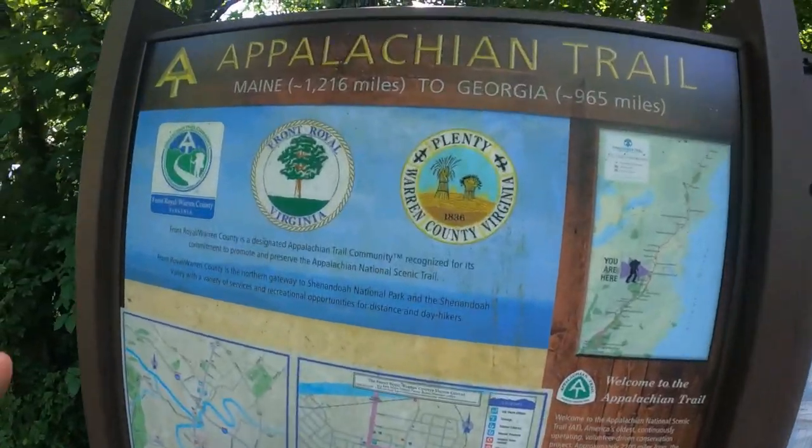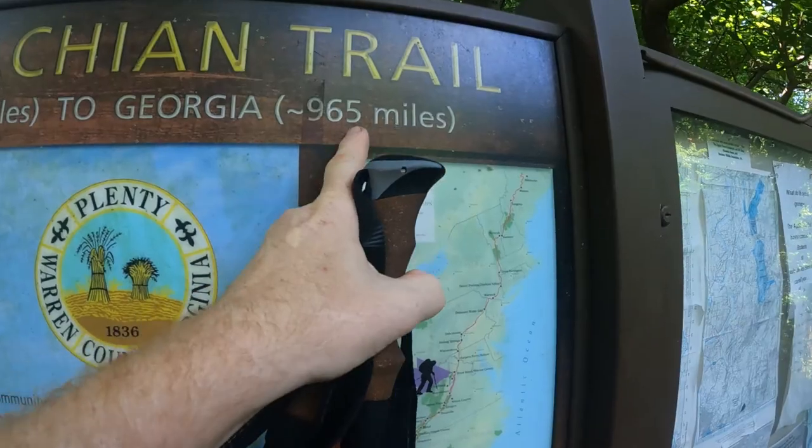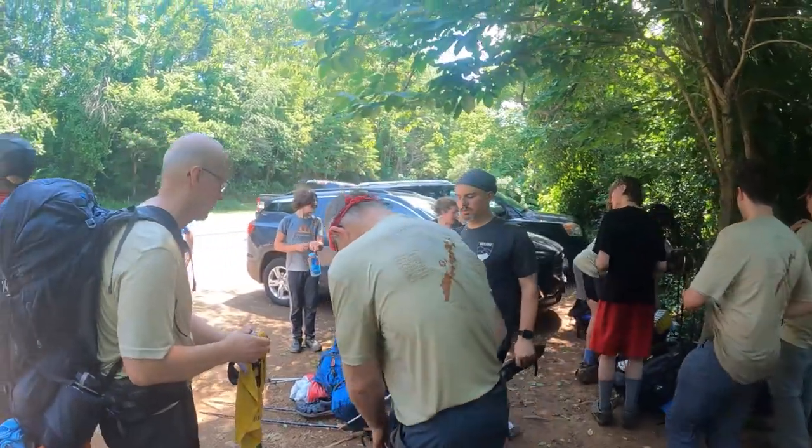Which way do you want to go now? Do you want to go to Maine, 1,216 miles, or go to Georgia, 965?